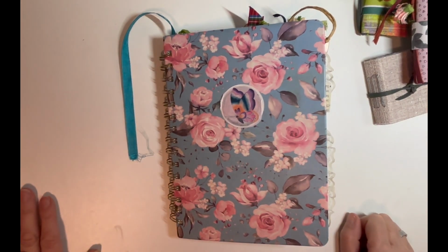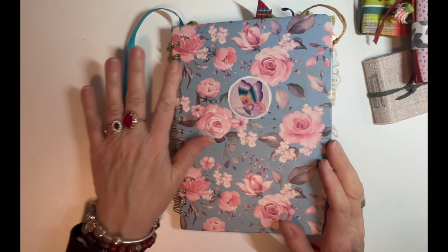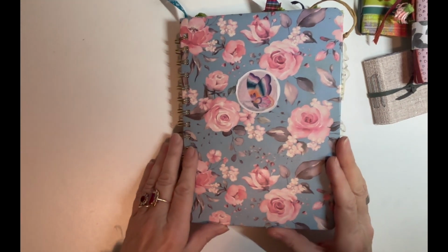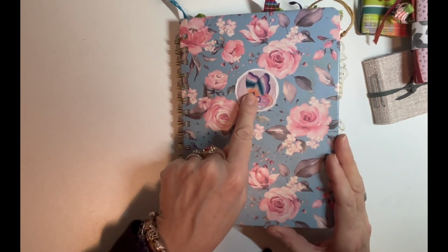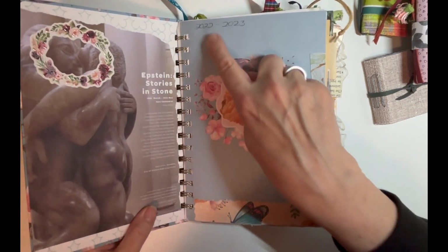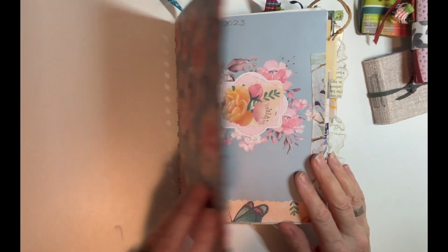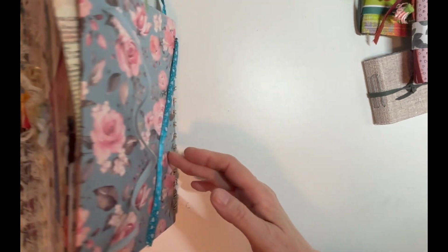So this journal is not yet finished, but it doesn't matter. It was a diary, an old diary, or last year's diary, and I stuck a nice sticker on the front there because it had the date on it, so 2023. And oh look, 2022 to 2023, it was an academic diary. And look how big it is already, and it's not finished.